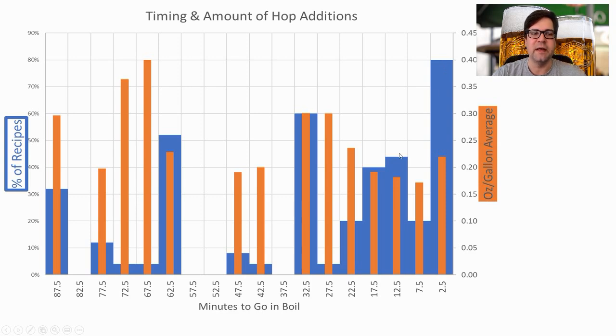Those were the most prominent, and that's what I'm sticking with for my recipe. I'll put in a bittering charge, the 30-minute, and then these two, and I will use these rates that came from the data. Pretty interesting chart.